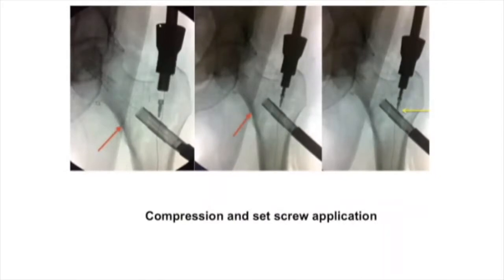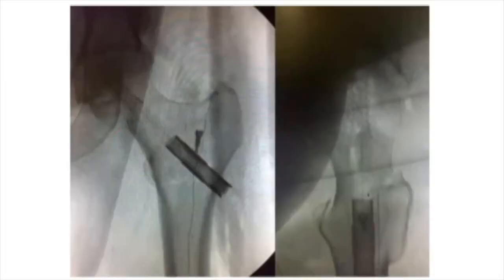And the compressive device on this works very well. You can see here that it actually compresses the fracture pretty well. And then the set screw sits down very, very nicely. And so once you do that, you can see here that it was actually a fairly simple case to do.